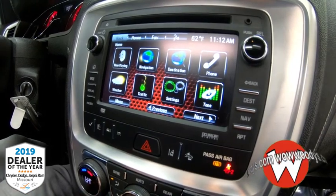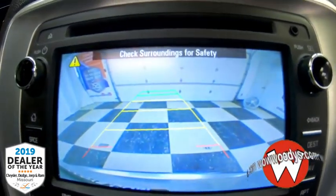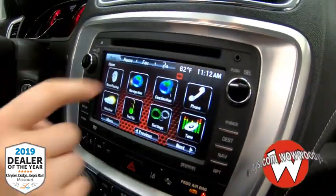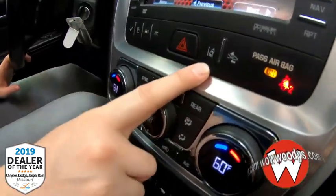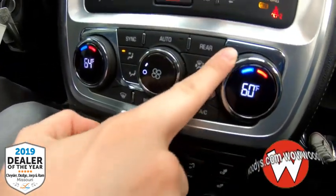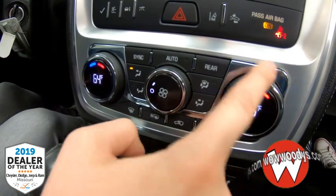And this has a backup camera when you are in reverse so that you can see clearly if there's anything behind your vehicle you need to look out for. You have a CD insert and an aux port right there. Forward collision warning and lane departure warning, so those are two great safety features. You have your climate controls, which are dual, so you can easily adjust the temperature.